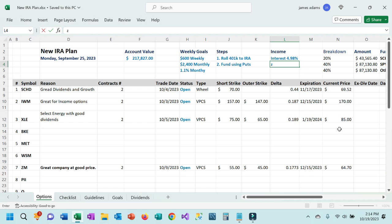Now, this is, again, a pretty simplistic spreadsheet that I set up. At the top, I've got the account value. So this is the account value when it was transferred into cash. It was $217,827.